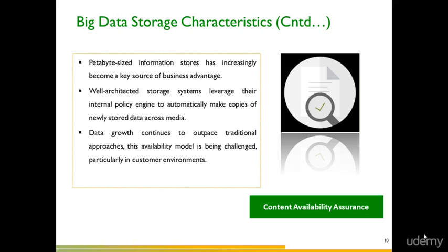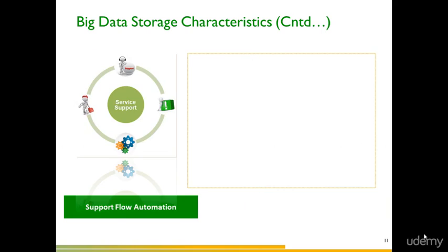Unfortunately, with traditional RAID-based disk architecture, as the density of data per disk, per storage channel, and per storage system grows, the risk of data outage and the time to rebuild in the event of an outage increase significantly. Another characteristic factor we have is support for workflow automation.